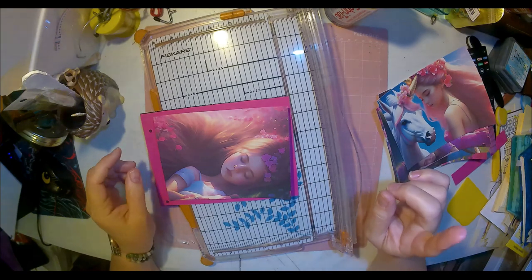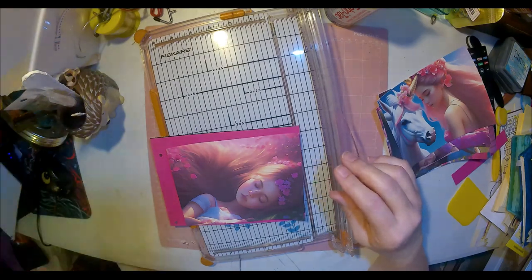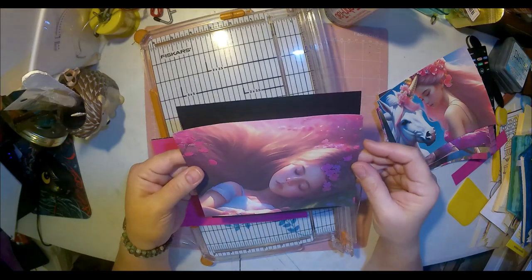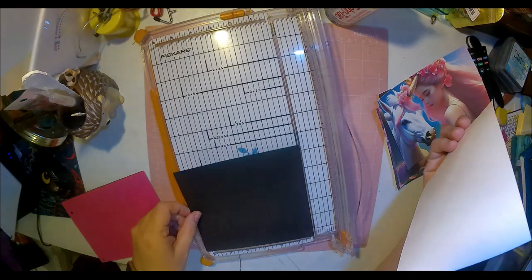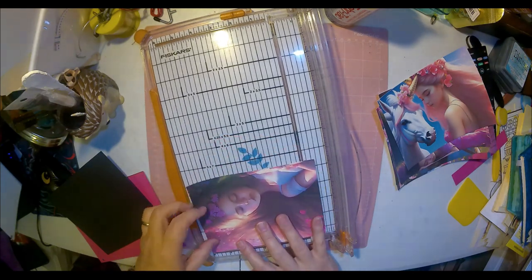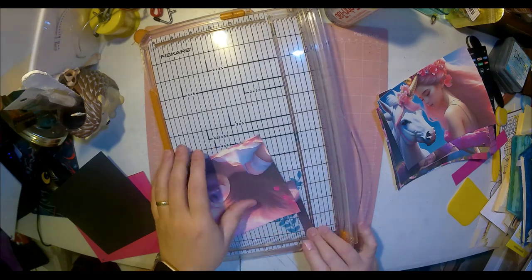Okay, I'm really liking this, but I'm thinking that I want to back her with some black so that she really pops off the page. I don't think... Yeah, see, it's not quite long enough. So I'm going to trim her down some more. Let me see how wide this is. Okay. So I'm going to trim her down and I'm going to take it off of her arm side. I'm going to get her to about right there.